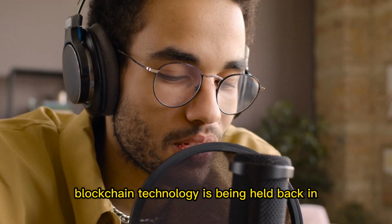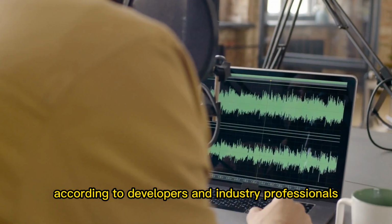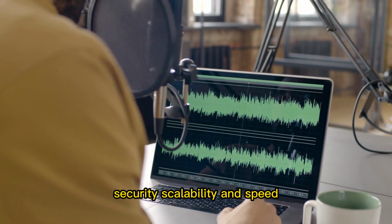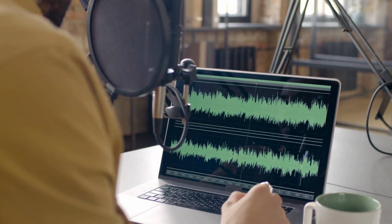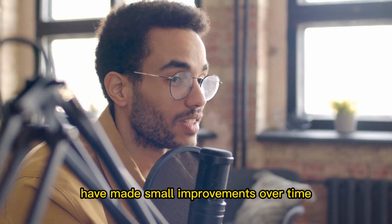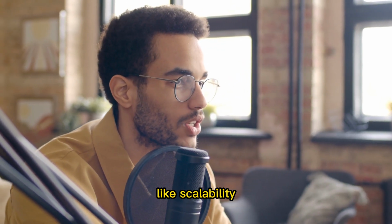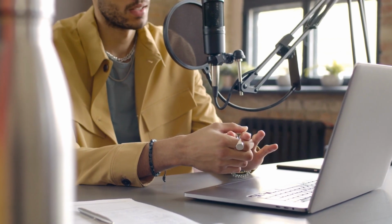Blockchain technology is being held back in three major ways, according to developers and industry professionals: security, scalability, and speed. The majority of first-generation blockchains, which is a loose term, have made small improvements over time, but technical limitations like scalability keep them from working.